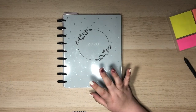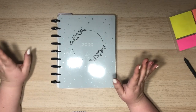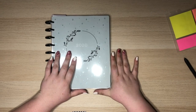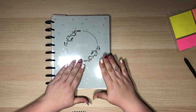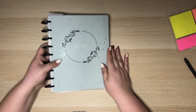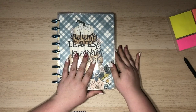Okay, so the other thing I want to do is start switching things from my current Happy Planner to this Happy Planner. And when I say switch things, I want to go through every page in my Happy Planner. So I'm going to speed through this. You guys are going to get to see what I'm doing, what I'm pulling, and then we're going to make this happen. So this is my current Happy Planner.